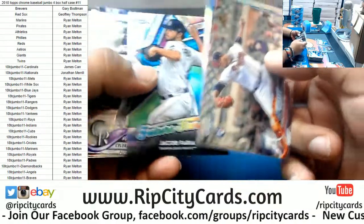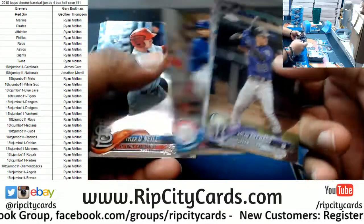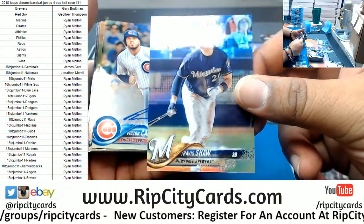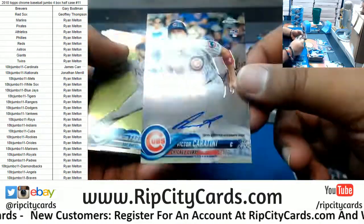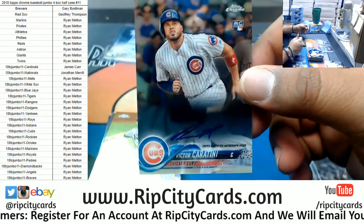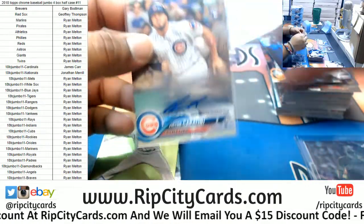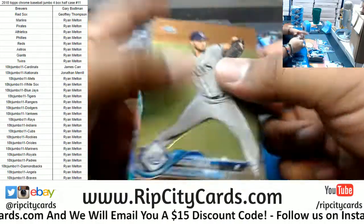Gregorius Yankees insert, Faria Rays insert, O'Neill Cardinals rookie, Hayes Orioles rookie, Trevor Shaw the Brewers refractor, a prism Brett Gardner Yankees, rookie for the Cubs, Caratini, Victor Caratini. I don't know, I just feel like saying it with an accent. Yeah, that's five right there.